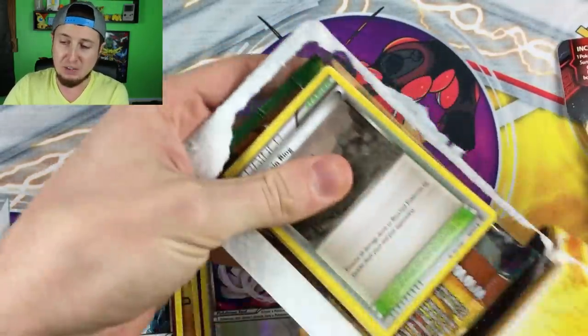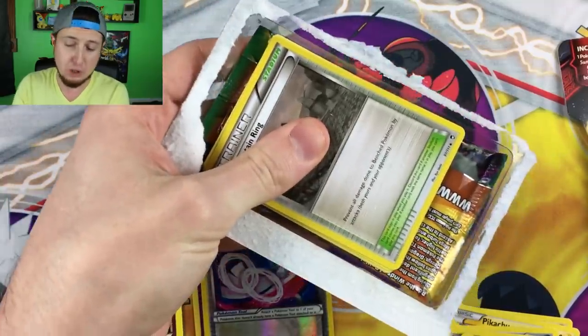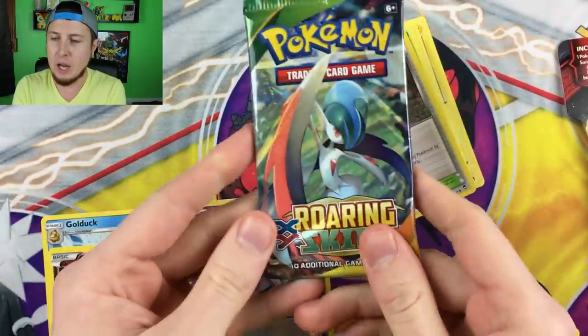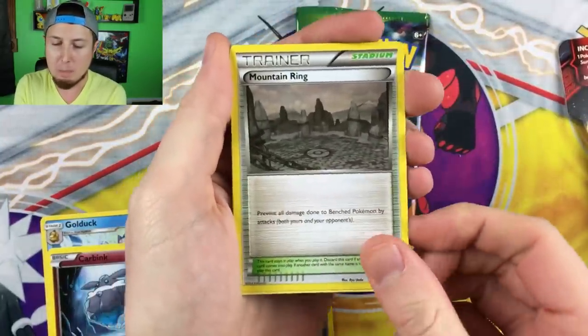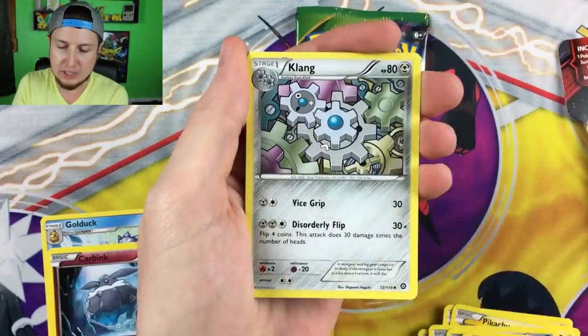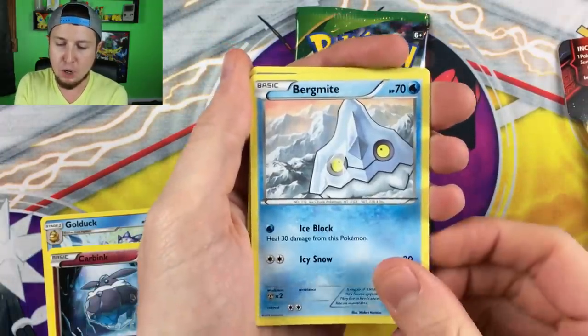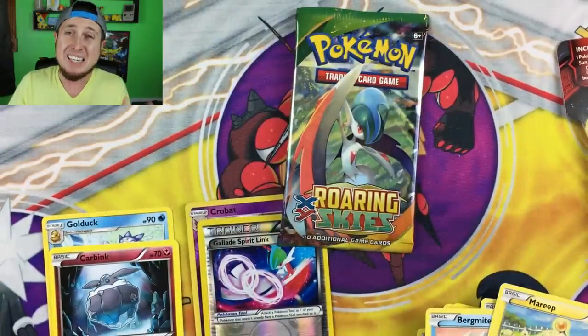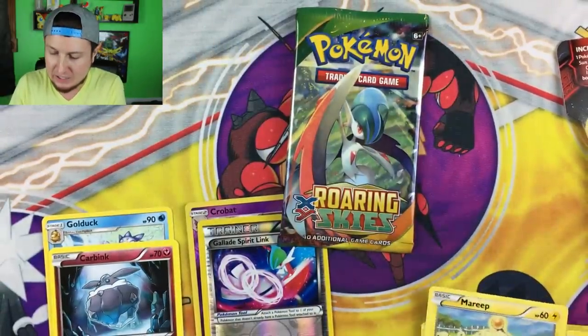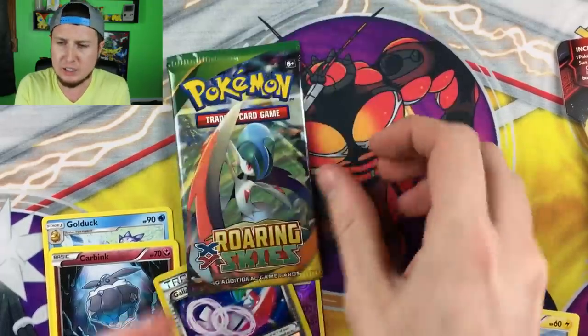And to be honest with you, every time I've gotten one of these, I've never pulled an Ultra Rare or anything better than that. All right, we have a Roaring Skies in here. Let's take a look at the five cards it comes with. We have Mountain Ring, a Fungus, a Clang, a Burmite, and then a Mareep. So you can see the five cards you get, not that exciting, especially because there were no Psyducks in them.